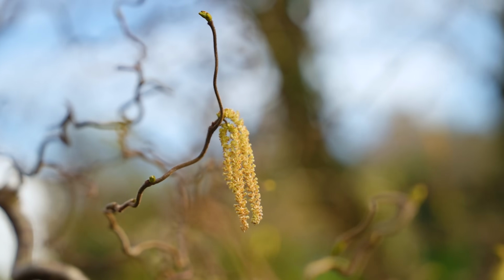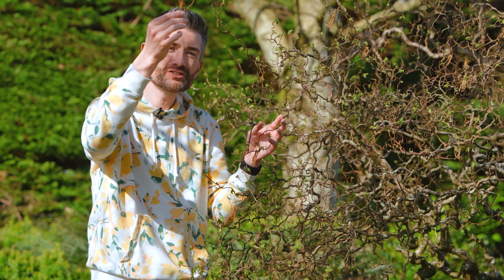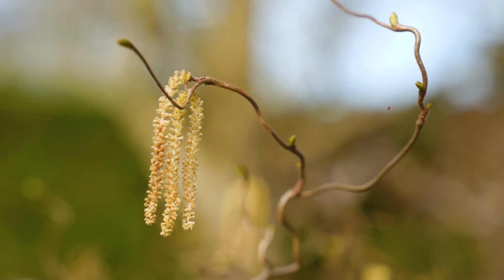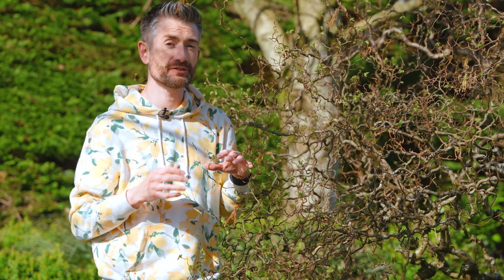In late winter to early spring, before the leaves return, the bare branches are adorned with these pale yellow little catkins that are just starting to pass. You can see that they're just finishing. These elegant tassels sway gently in the breeze and they provide a lovely, subtle but pleasant display. Early pollinators benefit too, as the catkins offer some of the first pollen sources of the year.